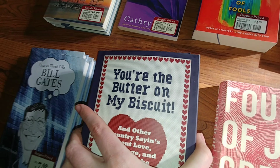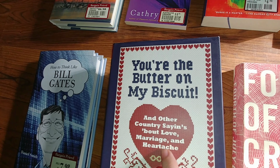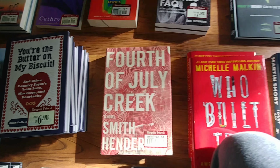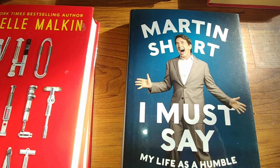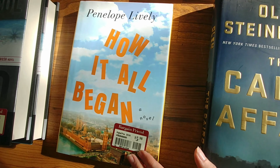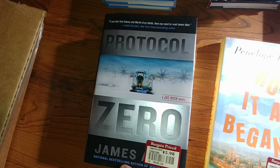And then this book I think looks really cute. It says, You're the Butter on My Biscuit and Other Country Sayings About Love, Marriage, and Heartache, and I have one, two, three, four, five, six of those. This one. I have two of the Who Built That. One about Martin Short. This one. This one. This one. And then I have two of these also.